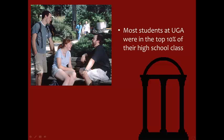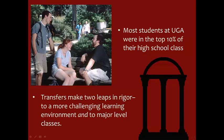Most students here were in the top 10% of their high school graduating class, which makes it a challenging learning environment. And unlike other students, transfers in their sophomore and junior year are making 2 leaps in rigor, one to a more challenging learning environment overall, and a second into 3,000 and 4,000 level major courses.